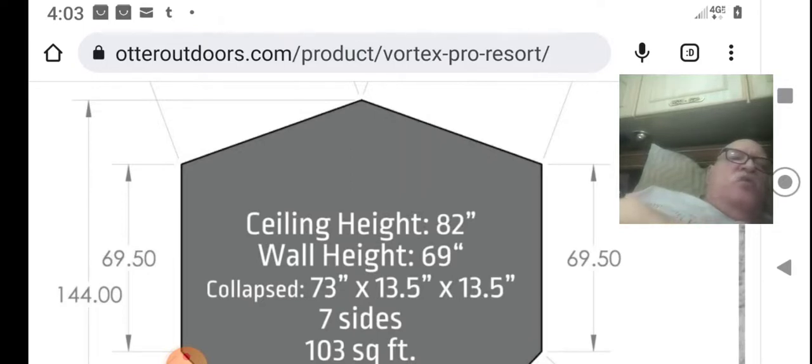So this one has got more sides. It's going to shed wind better than the other two. And yet it's 103 square feet. It's got 7 sides. It's got 6 sides with a door in one end.